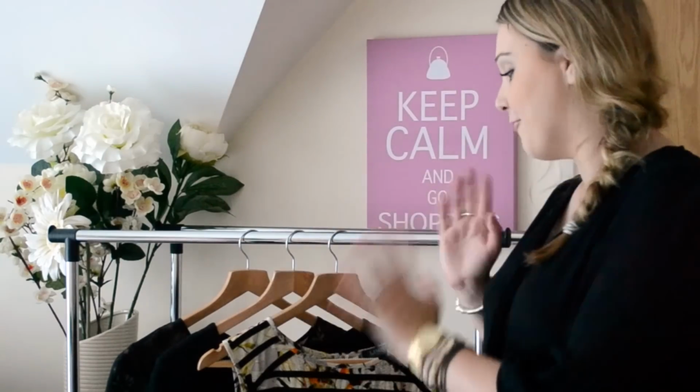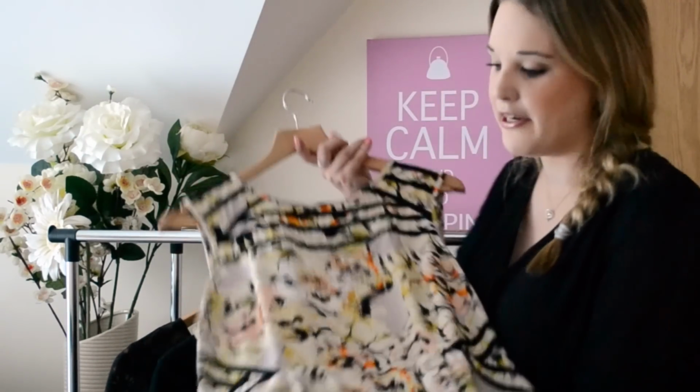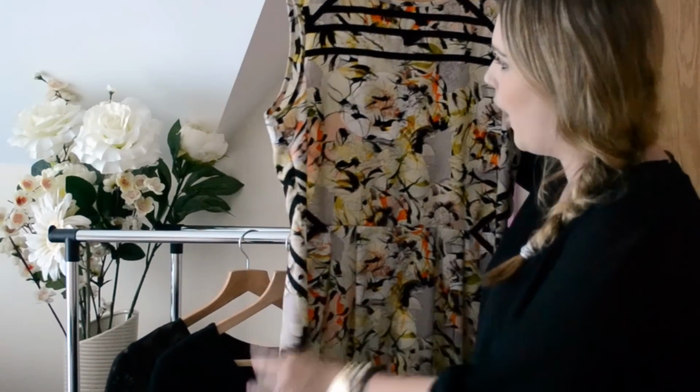And so in the past I have bought them, and I've never been that impressed. I have the odd one that I just think, yeah, that's really, really flattering. But I have some that just don't sit quite right. And this is an example of one of them. Now, I absolutely love this dress, especially in the summer, because the print is gorgeous and lovely and bright.